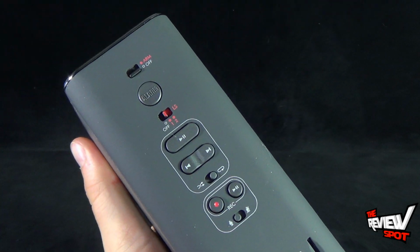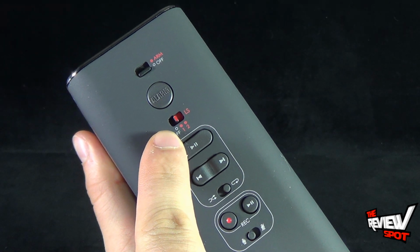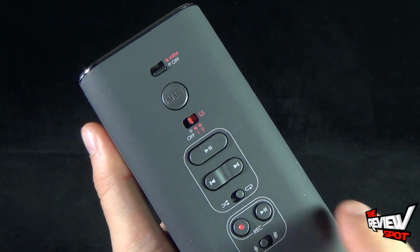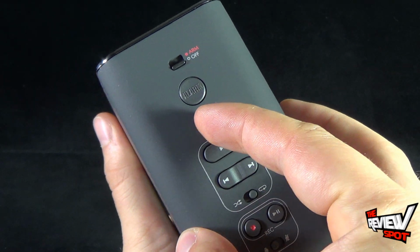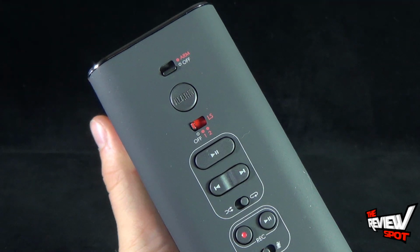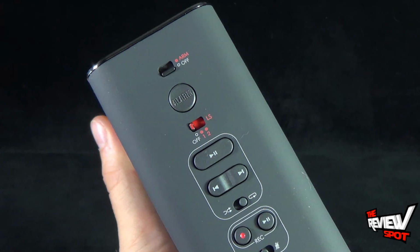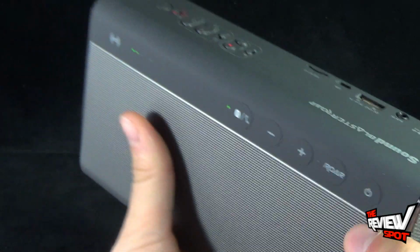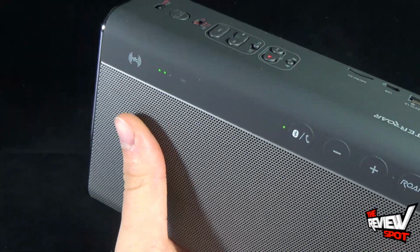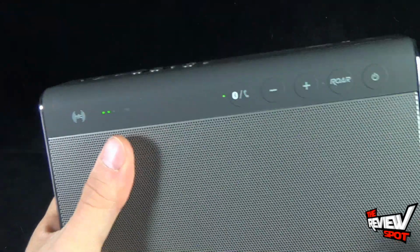We were discussing before the buttons up the top there for your link security, or in this case indicated by LS. Those different modes: you have either off, switching it over to off. Your LS off mode is a free-for-all access mode. It leaves the Sound Blaster Roar in a discoverable mode, even with a device connected via Bluetooth. It's great for sharing music with a group of friends anywhere.